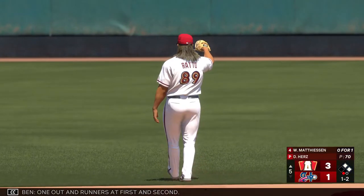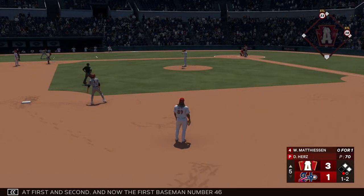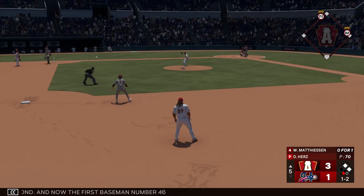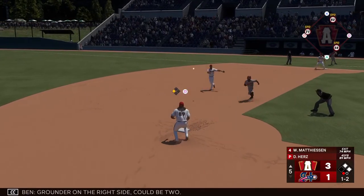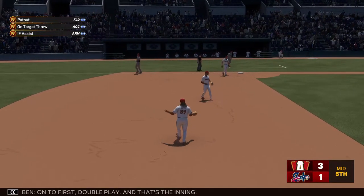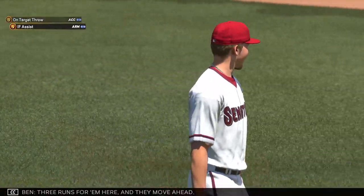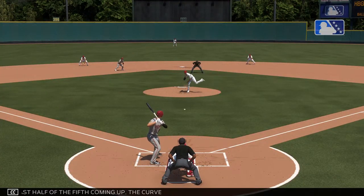One out and runners at first and second. And now, the first baseman, number 46. Grounder on the right side. Could be two. There's one. On to first. Double play. And that's the inning. Three runs for them here, and they move ahead. Last half of the fifth coming up. The Curve with the lead, 3-1.